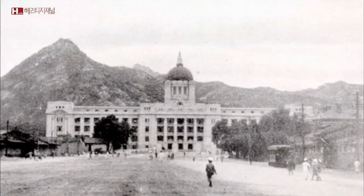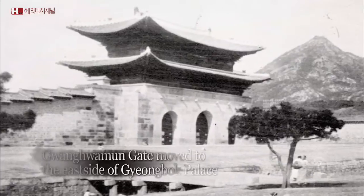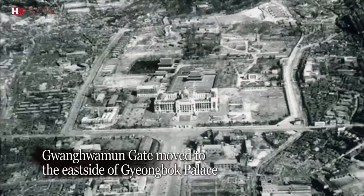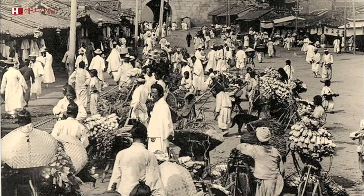Gwanghwamun Gate, the face of the Joseon dynasty, vanished from sight. The Japanese moved the gate to the east side of Gyeongbok Palace. After the removal, the Japanese General Government Building was now a prominent structure in central Seoul.